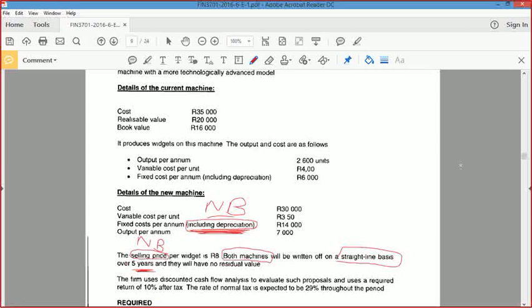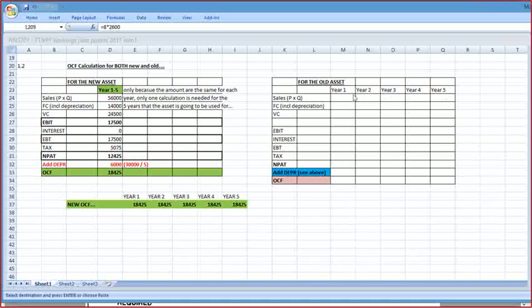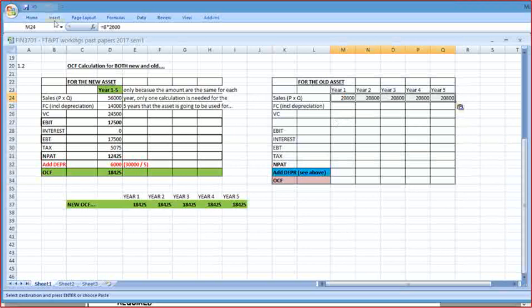So what are the sales? We're going to take the 2,600 units times 8. Which is what? $20,800. There you go. Was that difficult? Yes. No, come on. It wasn't difficult. Sales. You had to work out the price times quantity, right? Yeah.